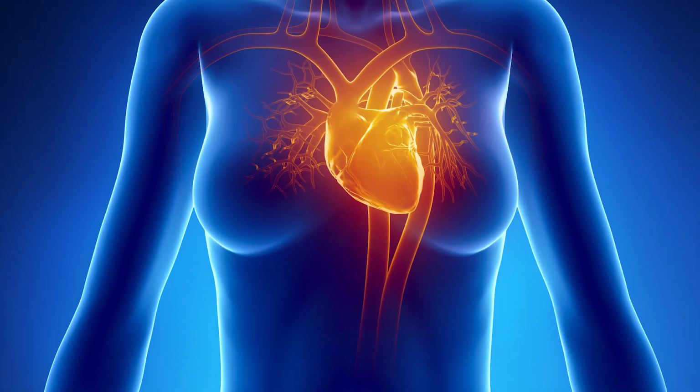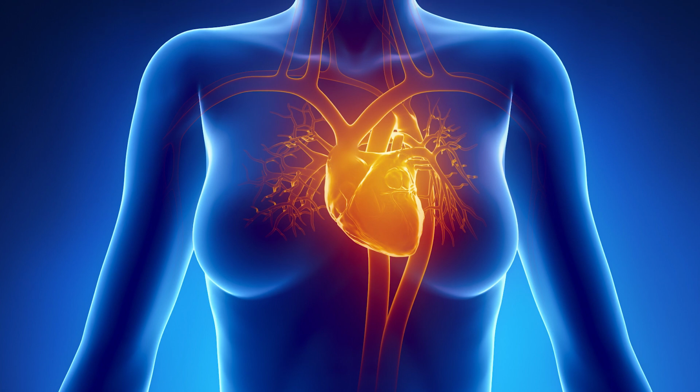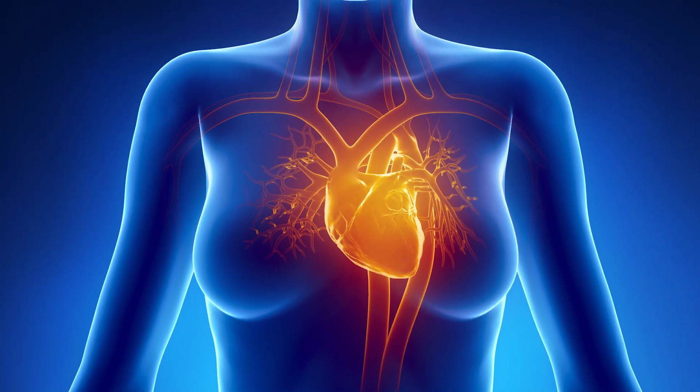If you don't try and reverse your insulin resistance, you have a 30 to 50% chance of developing full-blown type 2 diabetes. And after years of high insulin levels and cell-damaging high blood sugar, people with insulin resistance are at a high risk for cardiovascular disease. Insulin resistance doubles your risk for heart attack and stroke and triples the odds that your heart attack or brain attack will kill you.